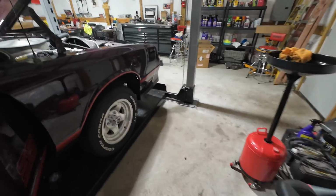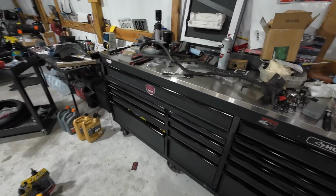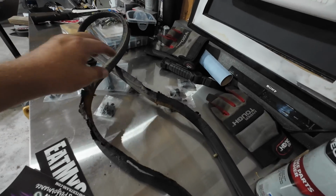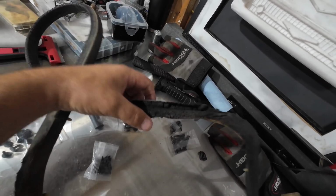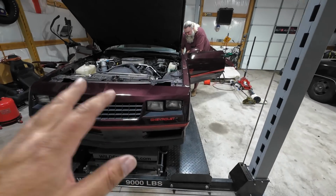So let me show you this weather stripping that came off of my door. And this is why we've got to replace it. Take a look. Yeah, this is what was left. Look, there's nothing even down here anymore. It's literally split in half. Yeah, that explains where all the wind noise that I get in this car is coming from.